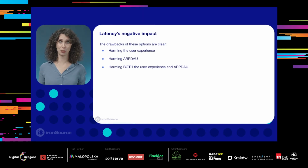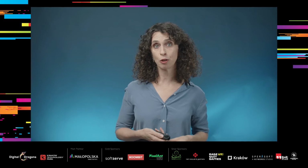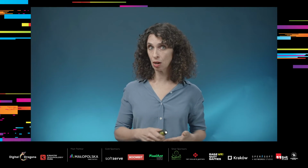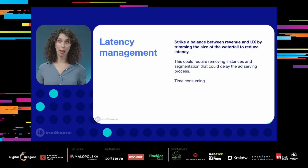The drawbacks of these options are clear. You harm the user experience, you harm the ARPDAU, or both. In recent years, developers have dedicated considerable time to optimizing their monetization strategy, typically through hybrid bidding and waterfall setups, to find the balance between sophisticated auctions and reduced latency. This means striking a balance between revenue and UX by trimming the size of the waterfall to reduce latency. This could require removing instances and segmentation that could delay the ad serving process. It's time-consuming, and it's not guaranteed to work because even the most optimized setup can't deliver zero latency.